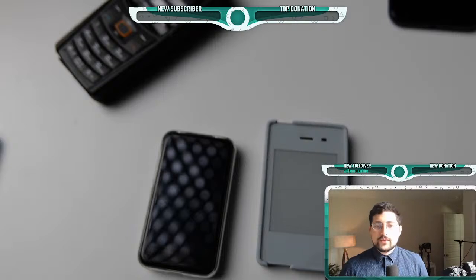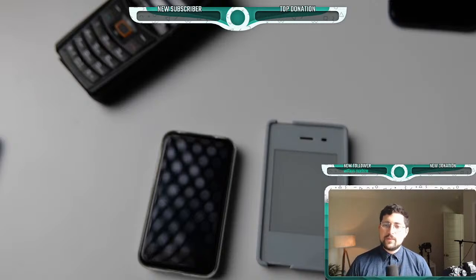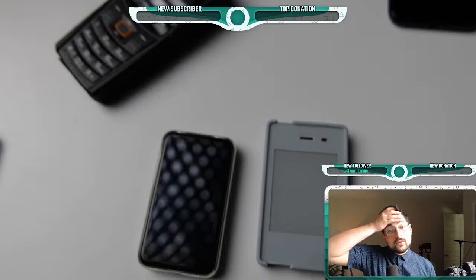I think you have to think about it. If you're going to go with a Punkt, you really have to think about it as an investment. It's something that you're dedicating, kind of like philosophically changing your paradigm and embracing a little bit of a new lifestyle. That's what I had to do with the Light phone.